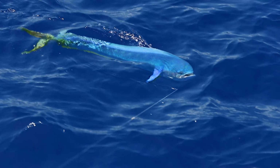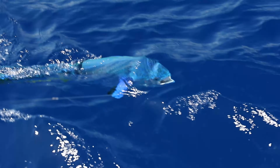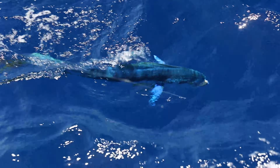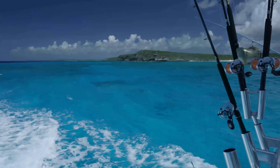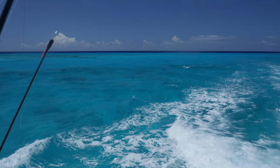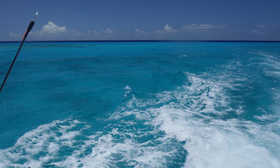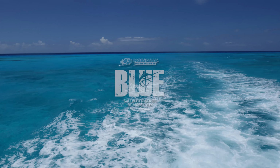But what's always attracted me to the blue water is the mystery of the fish that are out here. It's different than when I grew up in Kentucky fishing farm ponds and the trout streams in the mountains and things like that. It's so foreign and beautiful water, and just the color, the smell of the ocean. It's just really special to me.